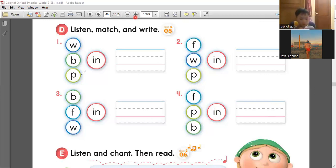Okay, so let's draw lines. There you go. Next, number two is win. Two is win. Very good. Okay, so it's W-I-N, win. Next is bin. Yeah, number three is bin. All right. Correct. Okay, that's B-I-N. Good job.